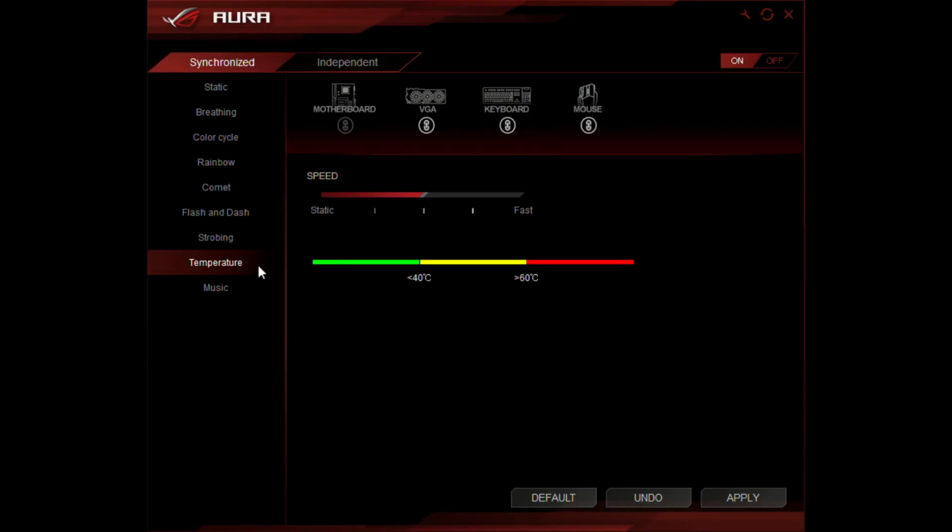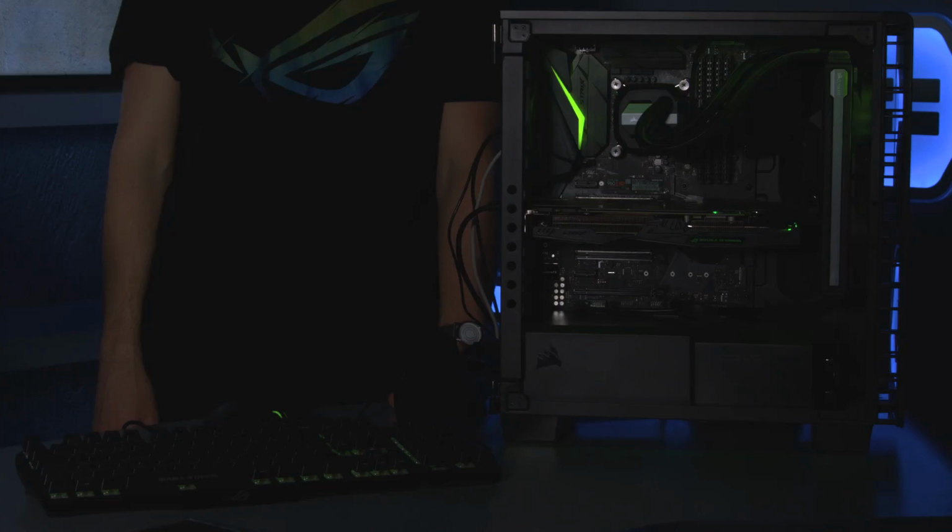Very nice. Any other effects you want to show us? What's your favourite? Personally, I think the temperature one is really cool. That actually gives a little bit of utility to this as well as just looks. If you hit this, for example, then it will base things on the temperature of your system. So when things start getting a little bit red, then you know that things are starting to hot up and maybe there's something that you need to do to sort out your temperature.